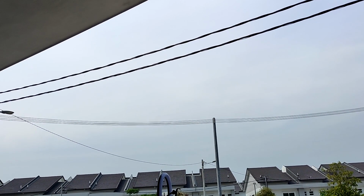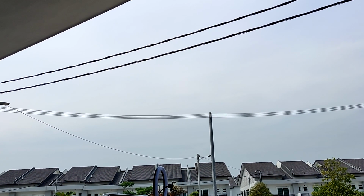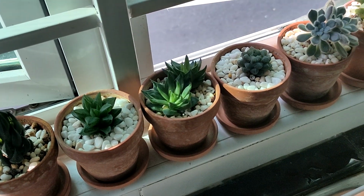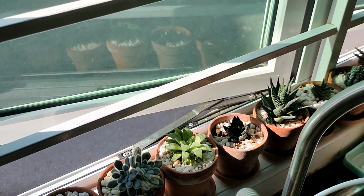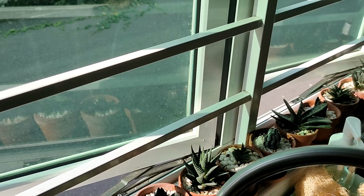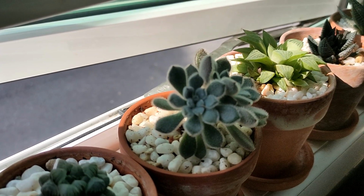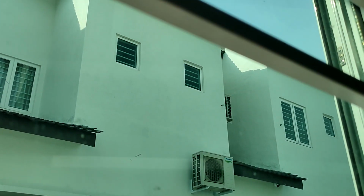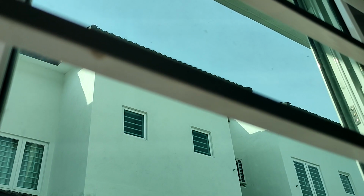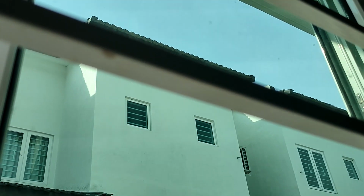If you decide to put your succulents indoor, make sure they can see this wide area. I do put my succulents indoor, near the window. However, I only put those belonging to the Haworthias family because other succulent types do not like this place. Let's look at the sky area that they can see. It is blocked by the houses in front, and that's the only sky area that they are able to see. So clearly they receive very little light.